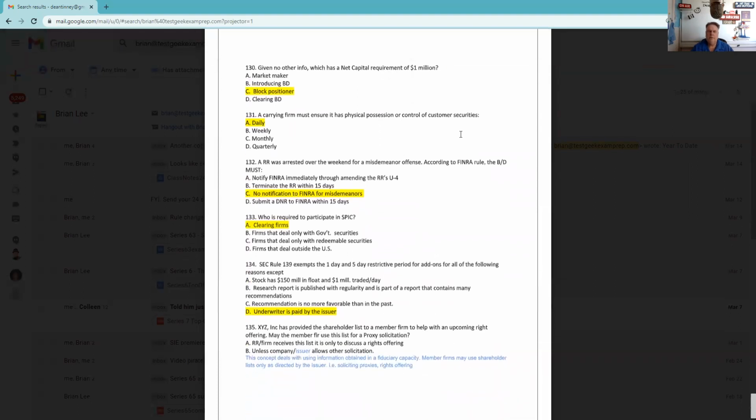Given no other info, which of the following has a net capital requirement of $1 million? That'd be a block positioner. You should know it's not a market maker because that's 100 grand. You should know it's not an introducing broker-dealer because that's 5 or 50. And you should know it's not a clearing broker-dealer because that's 250. So you should have got there, even if you didn't know that, by process of elimination.